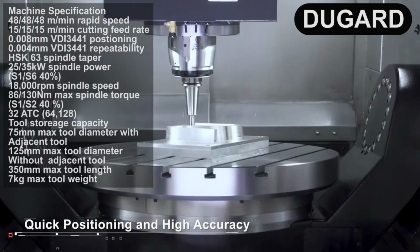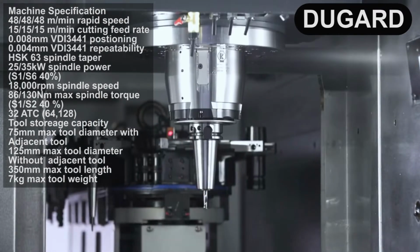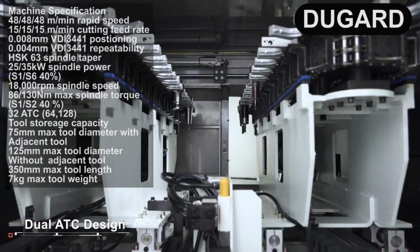Complex machining is a priority for any 5-axis machining centre, and the X5800 doesn't disappoint. The dual ball screw driven 4-linear guideway Y-axis design greatly reduces vibration during high-speed machining, increasing rigidity and ensuring exact positioning.